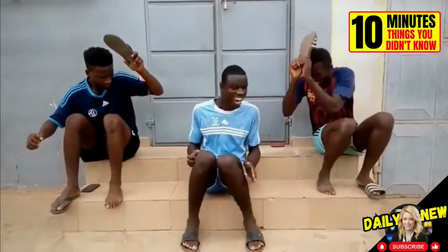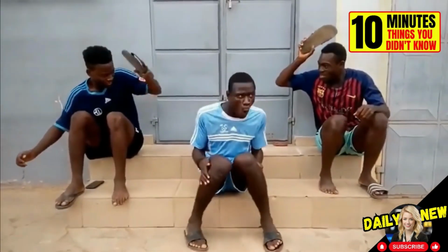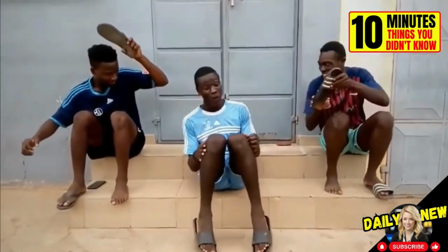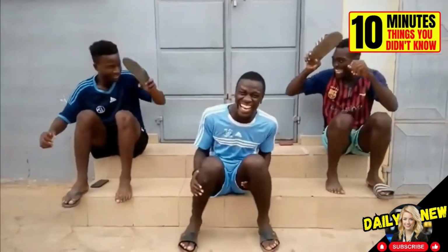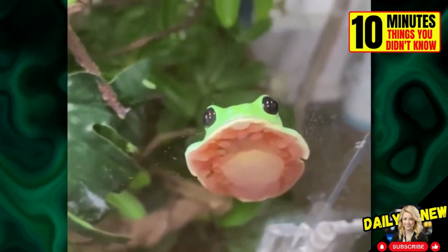When the light or internet goes out in Uganda, people play this game. This is how frogs stick to surfaces. It looks like they have glue on their abdomen.